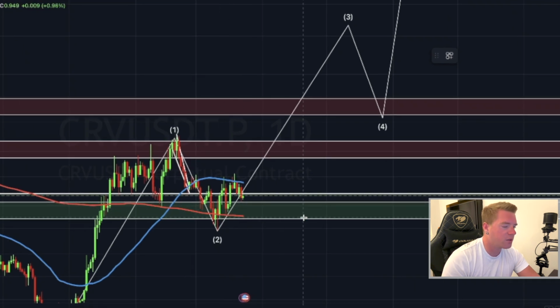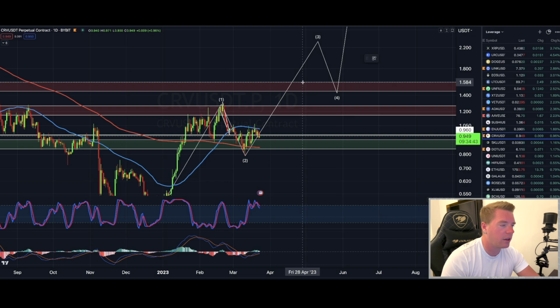Which is fine. So here we are testing now again the buy zone that I had down here. Every time when it comes back down to like 84 to 92 cents, it's a buy. Even here at these levels at 95, it's a buy for me, because I believe this will go really quick here to at least $1.60 or even to $2.33.